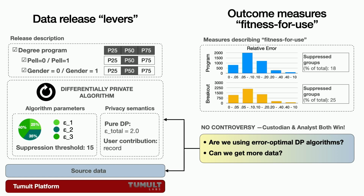The other thing we can do is make sure that our differentially private algorithms are not suboptimal. There are, in general, many ways to do the same computation in a differentially private way. Some deliver more error than others. And so we want to find algorithms that perform well. If we can iterate a little bit on those things, then there's no conflict between the interests of the custodian and the analyst.